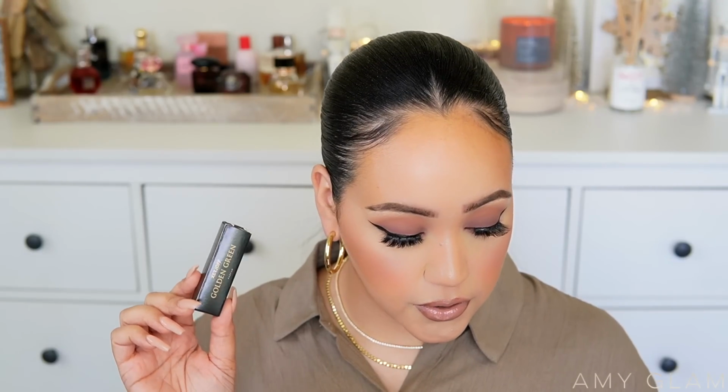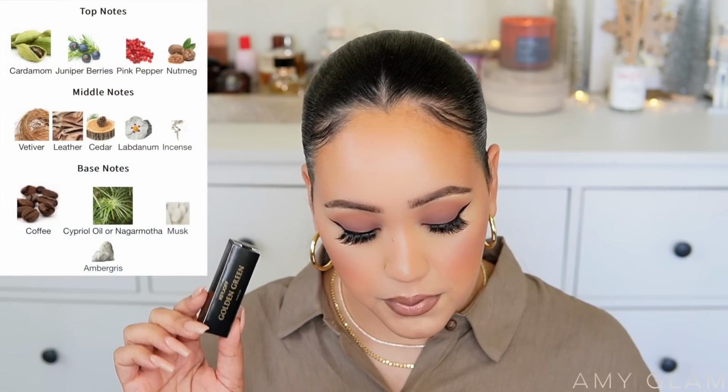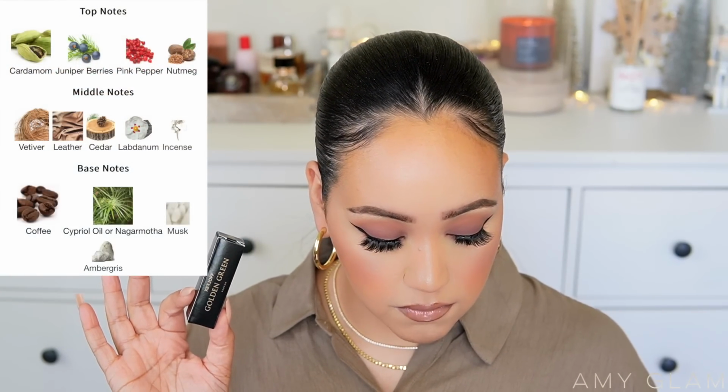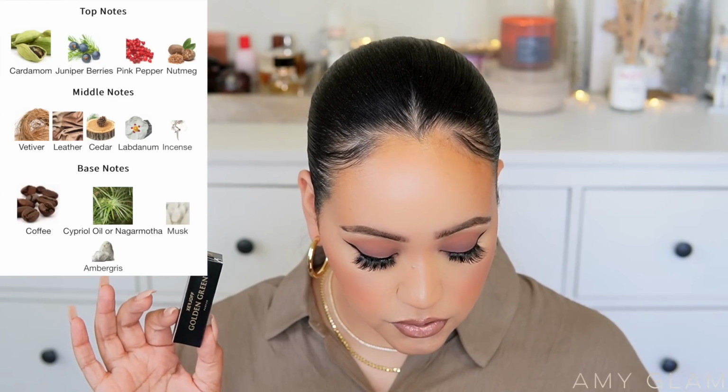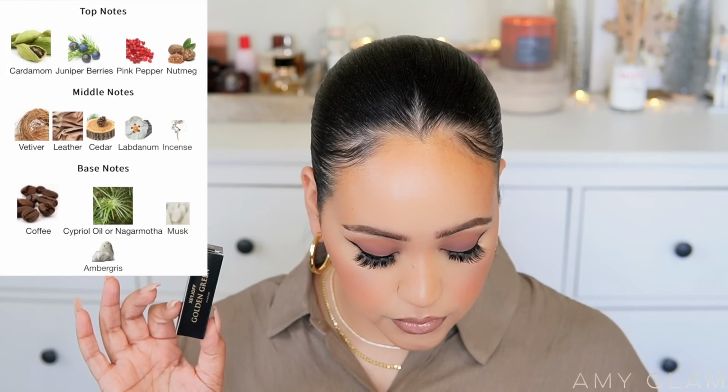leather. Top notes are cardamom, juniper berries, pink pepper, nutmeg. Middle notes are vetiver, leather, cedar, labdanum, and incense. And the base notes are coffee, cypriol oil, ambergris, and musk. So those notes sound very intriguing, scary at the same time because there's just a lot of stuff in there that's pretty strong. So let's go ahead and try this one.